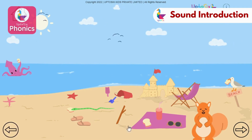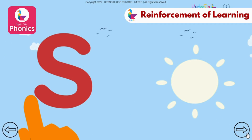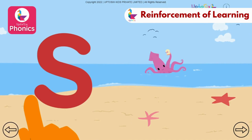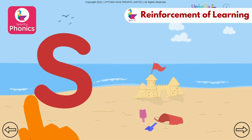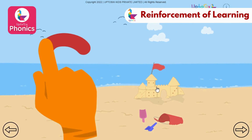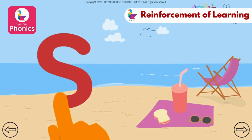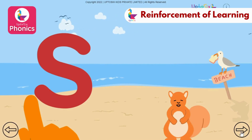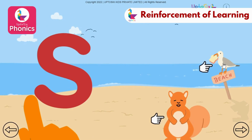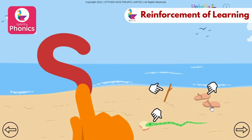This helps children remember the sound. Next is the reinforcement of learning. S as in sun, S as in squid and starfish, S as in sand castle and S as in sand toys, S as in sunglasses, S as in straw glass, and S as in sandwich, S as in squirrel, and S as in seagull, S as in snake, S as in sandals, and S as in stick.